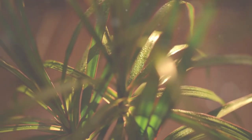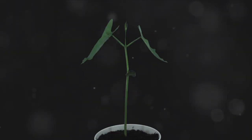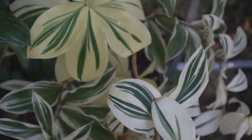Coming in at number 3 is the ZZ plant. Known for its glossy emerald leaves, this plant thrives even in low light and drought conditions. Often called a plant of steel, it's a resilient addition to any home. The ZZ plant is perfect for those who love a modern, sleek aesthetic.